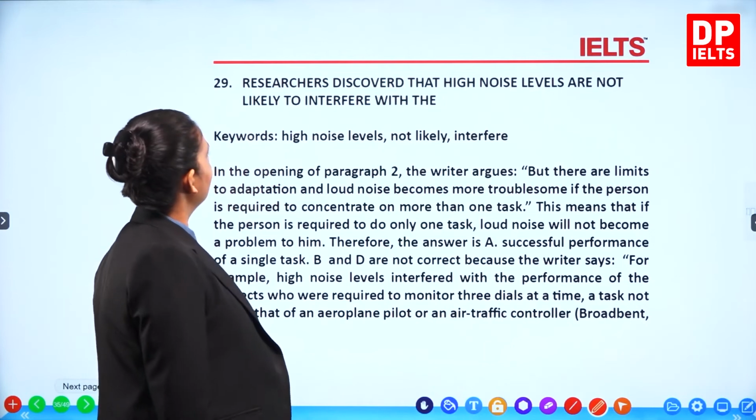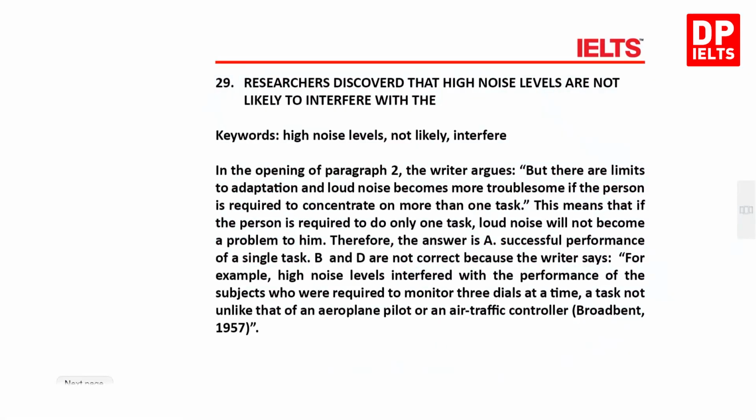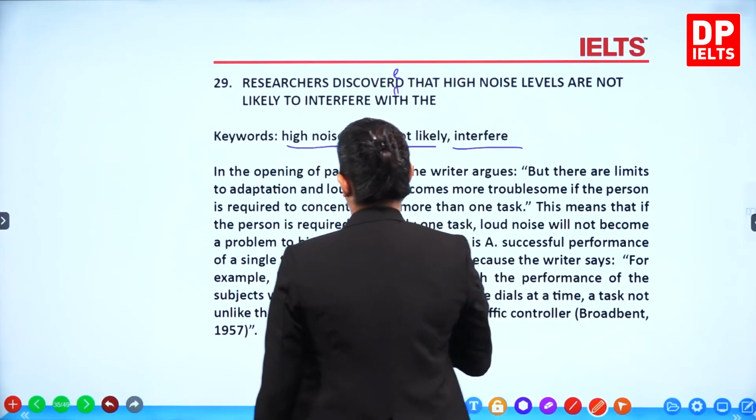Right, 29. Researchers discovered, right? Let me just put the E here. Researchers discovered that high noise levels are not likely to interfere with the what? High noise levels not likely to interfere with what?